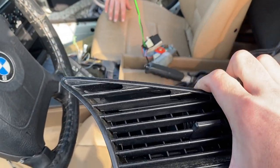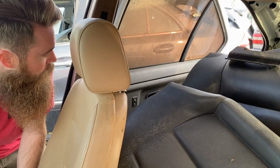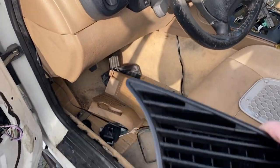So look at these seats though, dude. Oh, the seats are in good shape too. Bro, we're too excited. Seats that aren't destroyed. Come on now. Even the door panels, bro. Look at the rears. They're so good. Oh my God, dude. Okay, hold on, guys. We'll catch you in a minute.